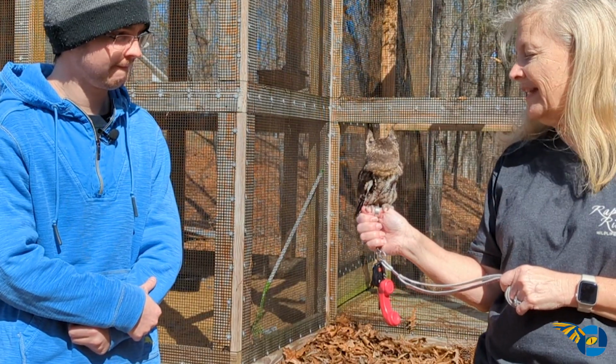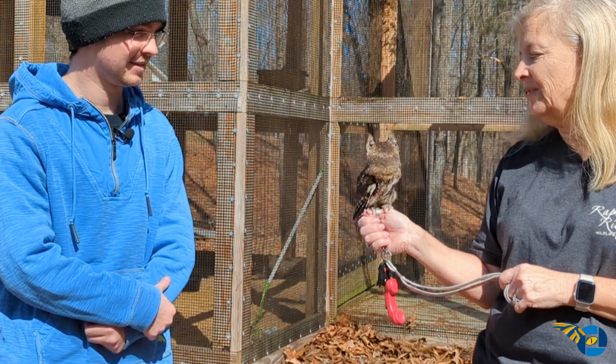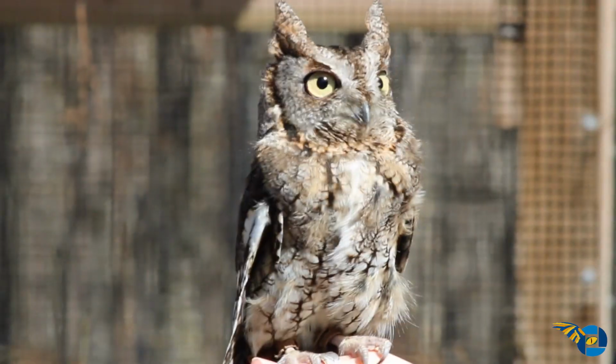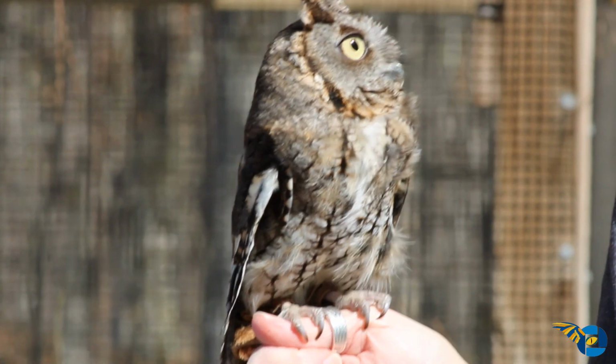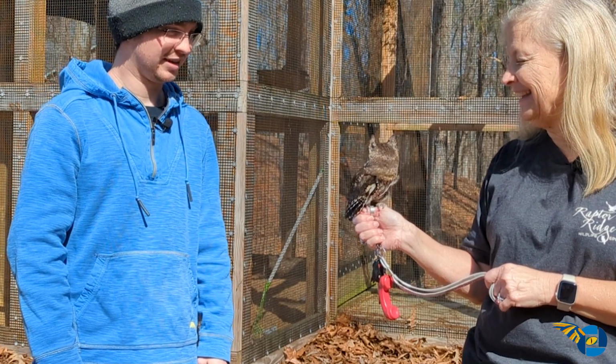So he's doing what owls are known for doing. He's turning his head. So people think that owls can turn their head all the way around. That's a little bit of a misconception. But he can turn his head about 3/4 of the way around. He's almost fully cranked around at this point.